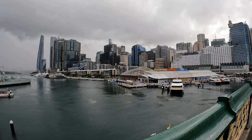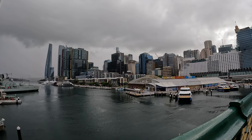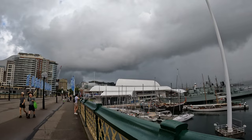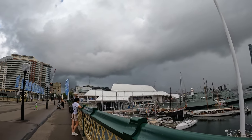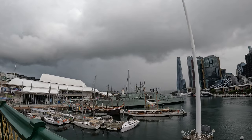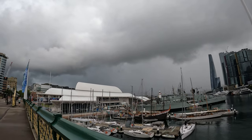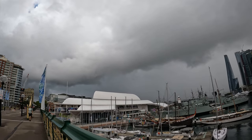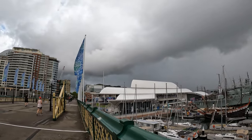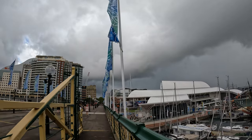Oh, look how keen they are. I don't know whether you can see, but in the distance, tourists are lined up outside the entrance of the zoo now, desperate to get in there. Oh, the rain's getting closer. Star Casino and Pyrmont Bridge Hotel starting to come into view now.